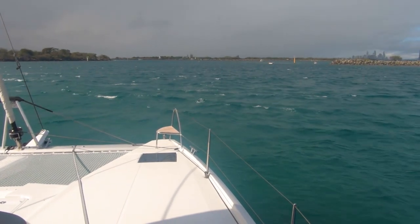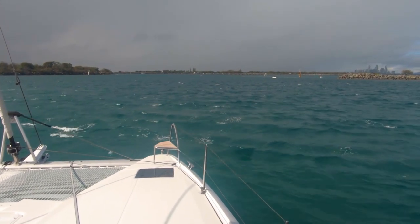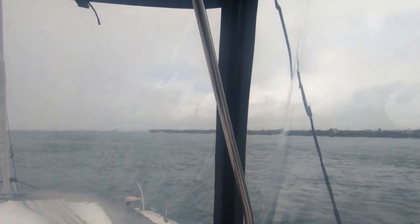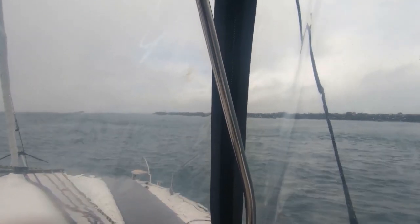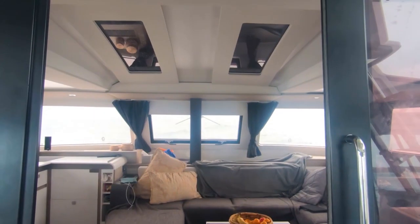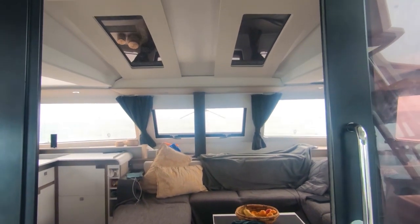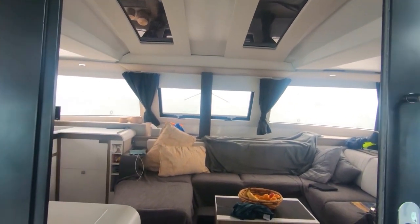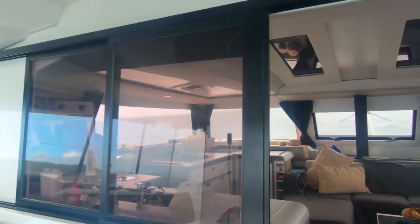In for a bit of rain. Two souls on board. We're a sailing catamaran, a 13 and a half metre cat, and our contact number is 04. We're New South Wales registered now, but on the AIS it's been showing up as Cook Islands and Elba 45.